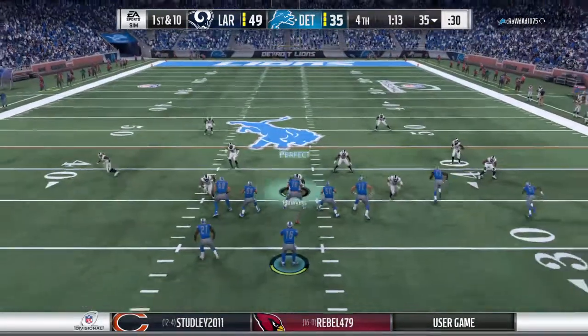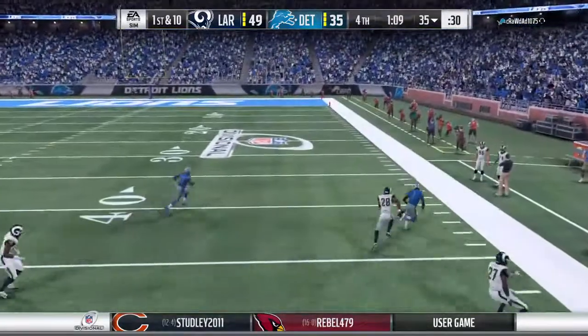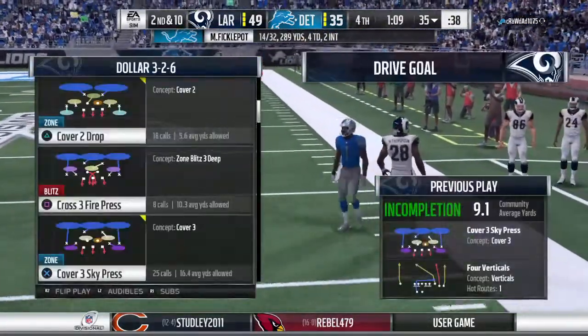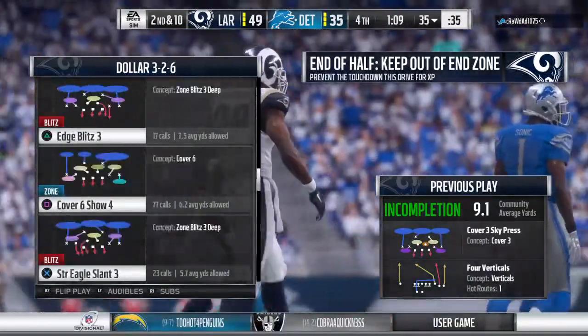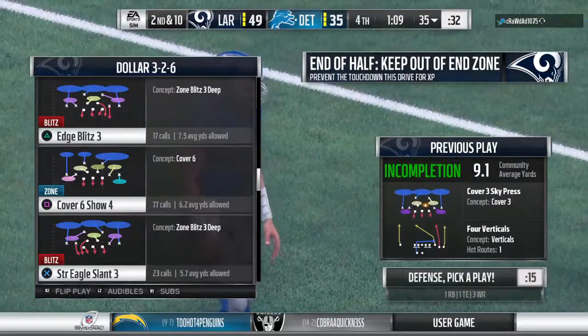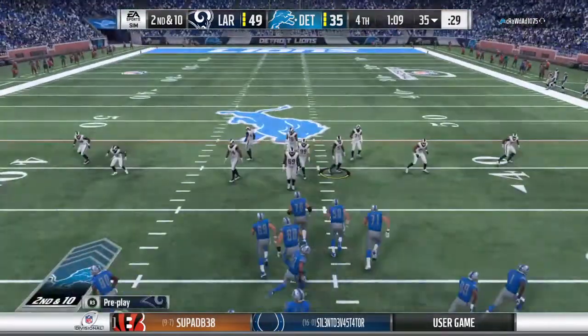So the D-line's going to spread out. They'll look to throw. He couldn't quite hold it. Got hit. Ball pops out. Incomplete. That would have been a great catch, but it's real difficult to hold on to it because it was contested all the way. Would have been a great play if he'd been able to haul that one in.